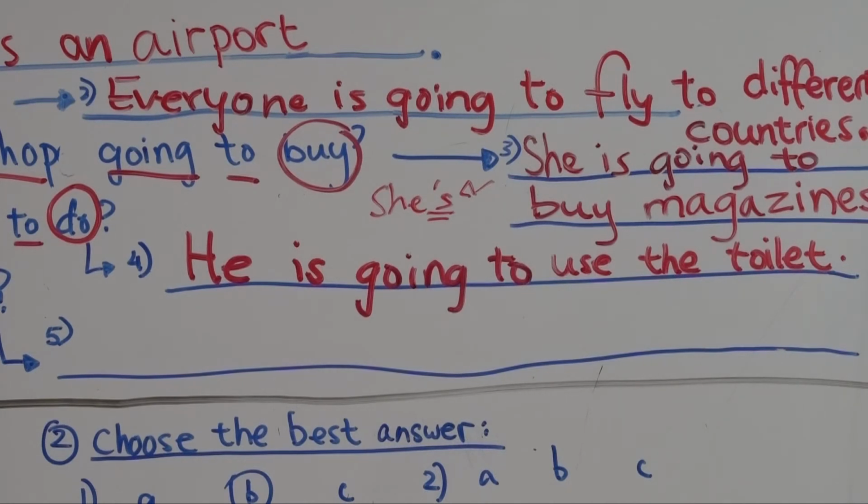What's that place next to the bookshop? That's the toilet. There's a man pushing the door. He's going to use the toilet. Alright, there's a man pushing the door. He's going to use the toilet, okay?